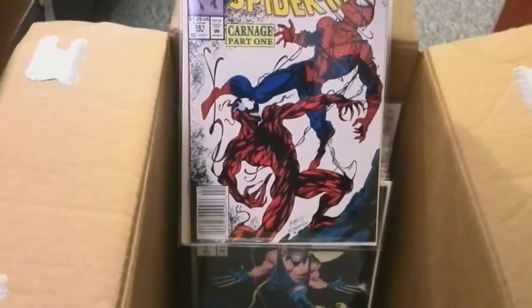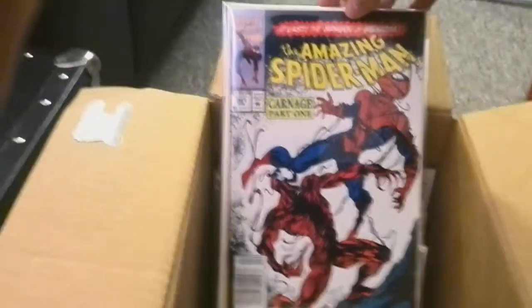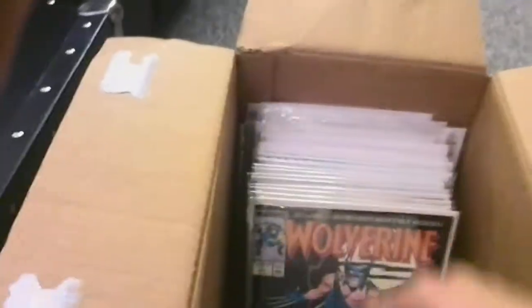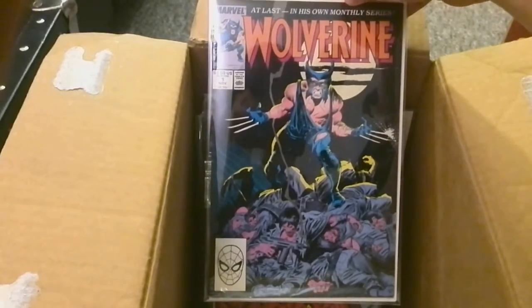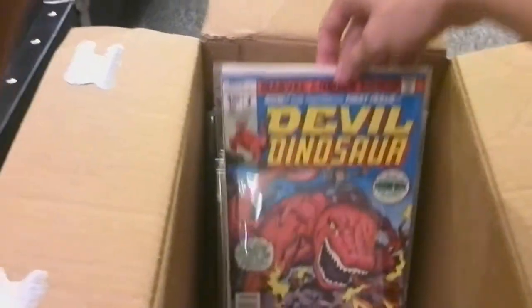Amazing Spider-Man 361, first Carnage. Got a chance to meet Erik Larsen, who drew this cover, the other day at the Bellingham Comic-Con, so that's pretty sweet. I didn't bring this issue, though. I should have gone to get it signed, but... Wolverine #1 of his own series. Started collecting those. Got a bunch of those at the Comic-Con, too.